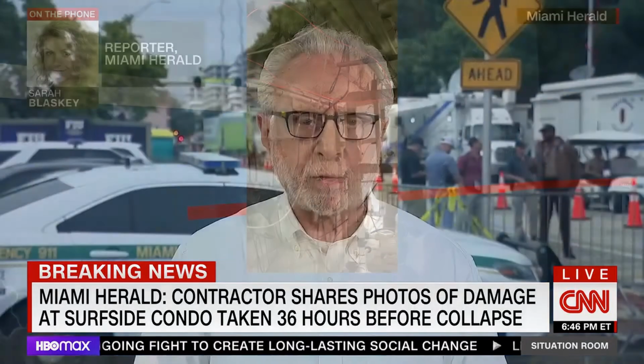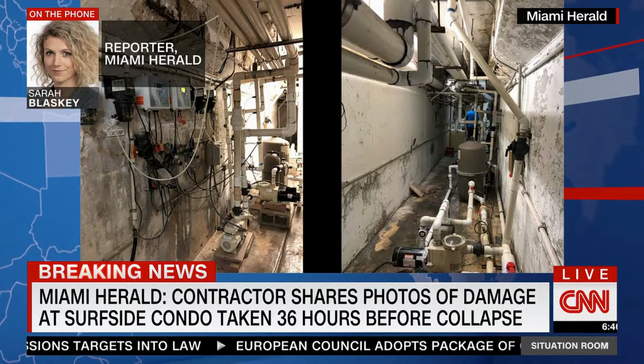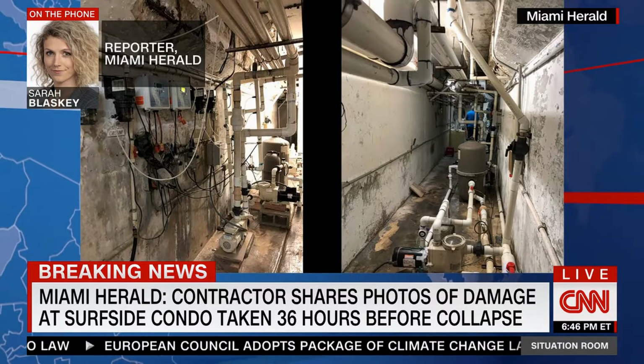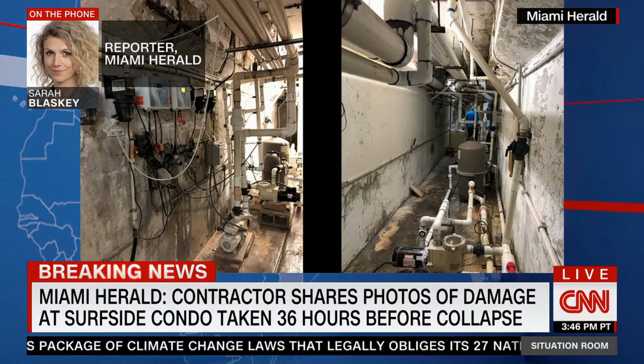It's really such a graphic and devastating picture, Sarah. The issues that he found just days before the collapse of this building actually mirrored the warning that was concluded back in 2018 in that report, right? Well, actually, what I understand from experts is that these photos may even be worse than the photos, or what was described, in the 2018 report. But there's an important caveat here.